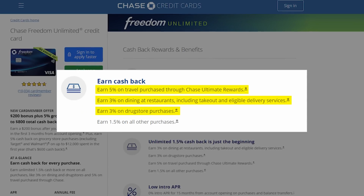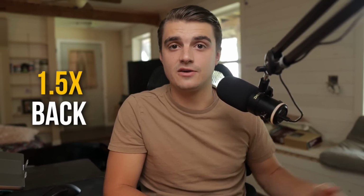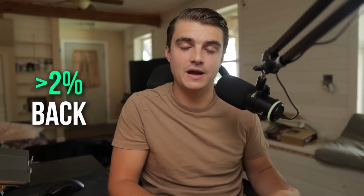So if you're somebody that's concerned about getting this card while there are a bunch of other 2% credit cards out there, just realize for one that this card offers much more than just that flat 1.5% back on everything else, but it's also earning some of the most valuable points you can find, which might make that 1.5x back worth way more than 2% back that you get on another card.